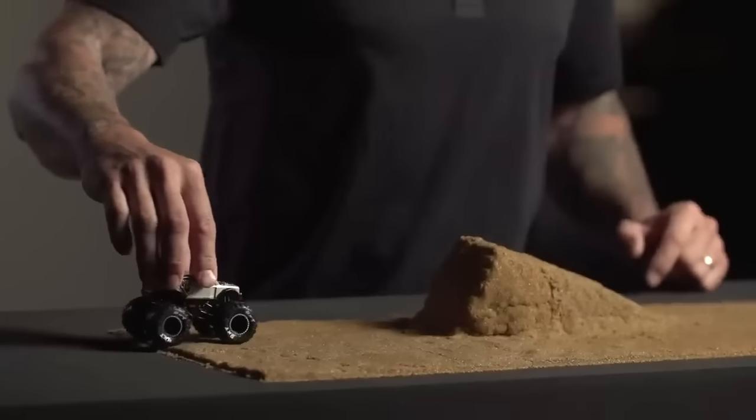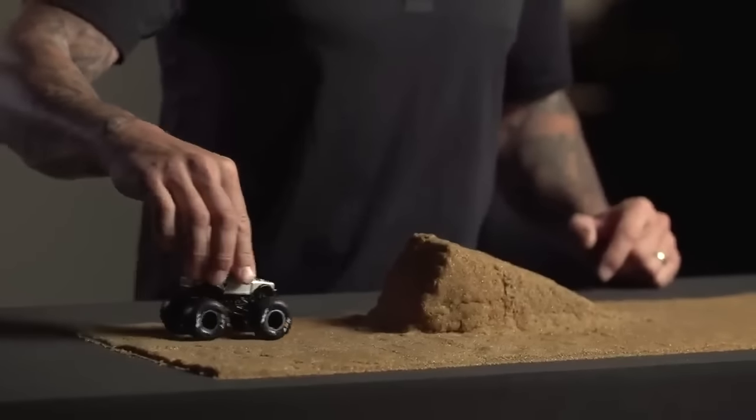So to try it out here, I have the Spin Master 1/64th Monster Jam truck here, driving down a 100-foot long straightaway, and you're hitting 45 miles an hour. This is where the trick gets real and crazy.